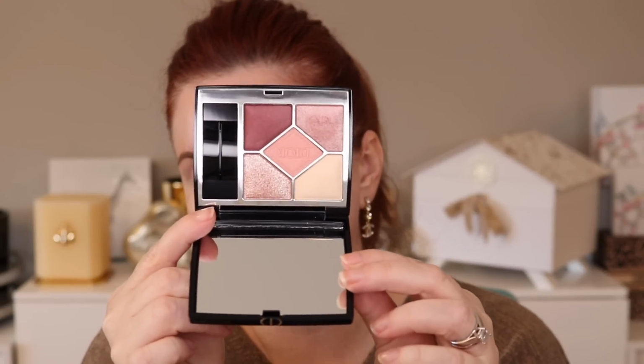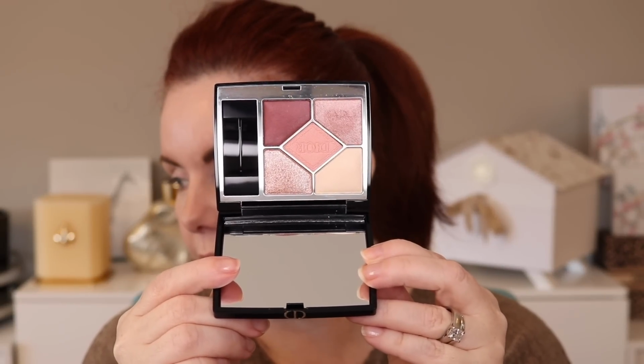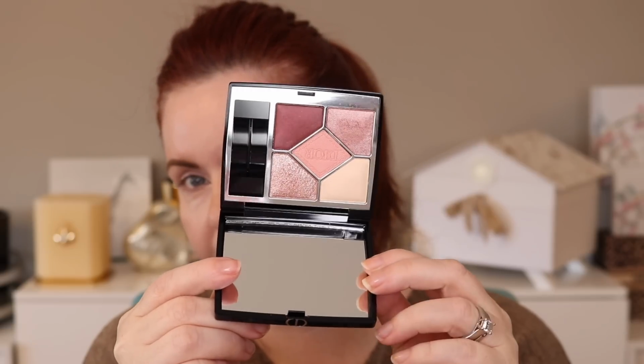This is one of the new eyeshadow quints from Dior, and I'm going to talk a little bit more about the Dior formula, or the reformulation, if you will. So this is, like I said, Rose Tulle. I'm going to compare it today, swatch-wise, to Nude Dentelle and Nude Dress, so you can see it swatched next to those.